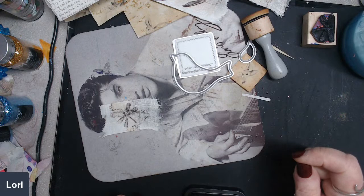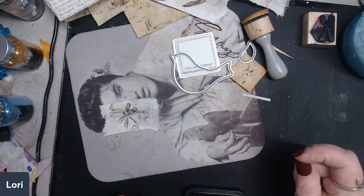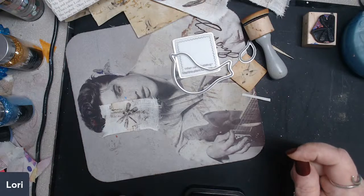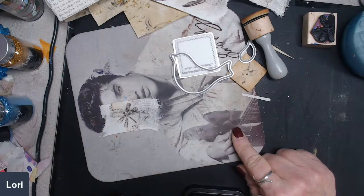Dawn, how do you use your Xyron? She adhered it with double-sided adhesive sheets. So she put her fabric on adhesive sheets and then ran that through. Brenda made slime with her school kids with liquid starch.